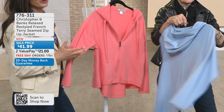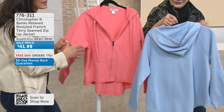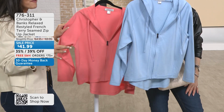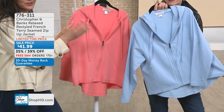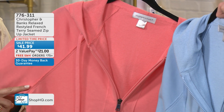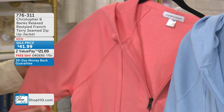This is part of the Christopher and Banks Relaxed Restyled collection, which is kind of like their athleisure collection. Everything is meant to be a little bit more casual, lounging around, and I love that because I think this has really turned into a major fashion category for women. This one is done in 60 cotton, so 60% cotton and 40% poly. You have exposed seams that are done Raglan style, so great for mobility and also just gives it a little bit more of that truly relaxed fit.